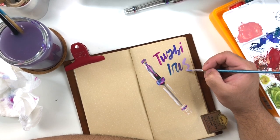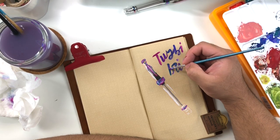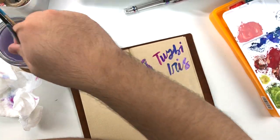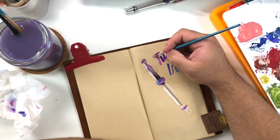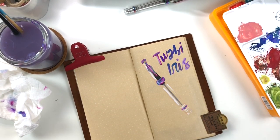It looks very painterly, and it looks, I don't know, very strokey, if that makes sense. That's a really bad way of describing that. You can see the paint strokes, but you know what I mean, it has that very painted feel to it, and I like how layered and opaque it is.